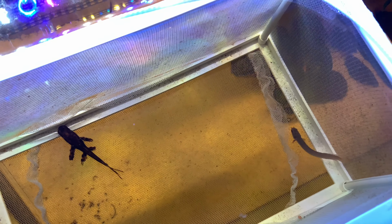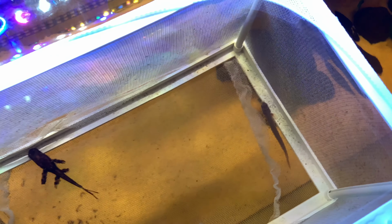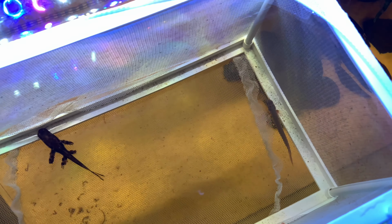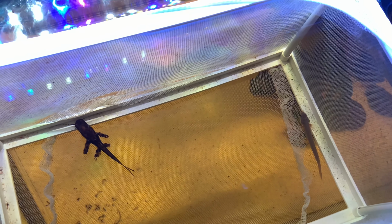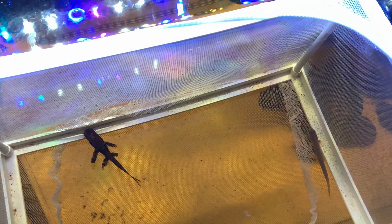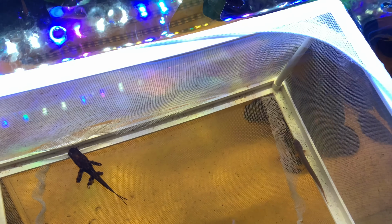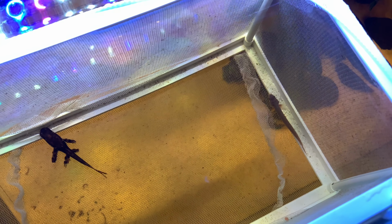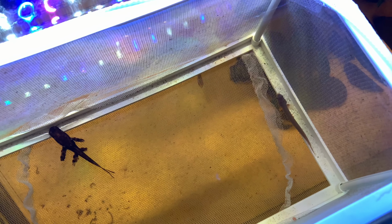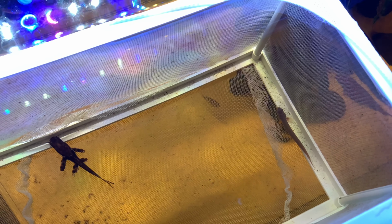Alright guys, and they're both in. We got a little catfish, and we got the bichir over here. So yeah, they should be good here temporarily. We have really good filtration and everything, but you know, again, it is temporary. Don't worry, I'm working on getting another tank. So yeah, just stay tuned. I'll give you guys updates and everything.